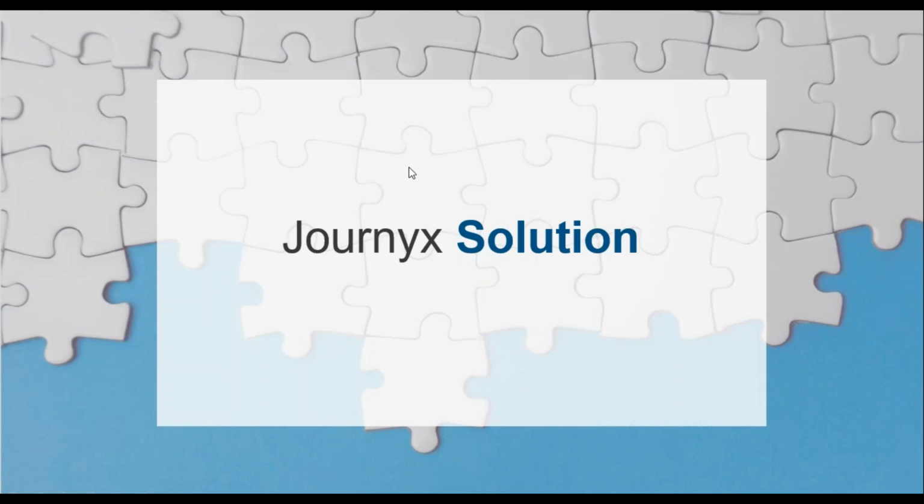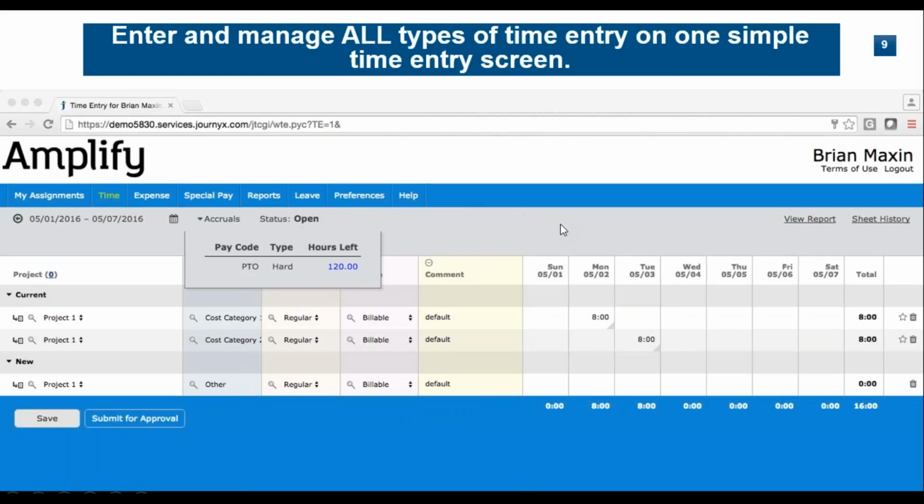So just to give you a quick overview of the Journyx solution, this is our standard time and expense entry screen. Again, the whole concept is being able to track all of your data in one simple screen. If the user interface is not simple, it's not going to be done quickly or accurately. A lot of the solutions available out there are a little bit clunky, with a lot of clicks. Journyx is pretty straightforward and simple and allows you to track your time and expense and time off all in one place.